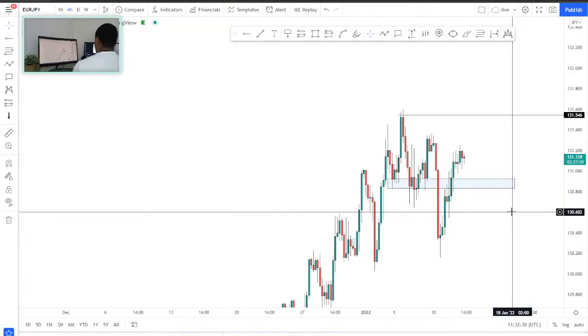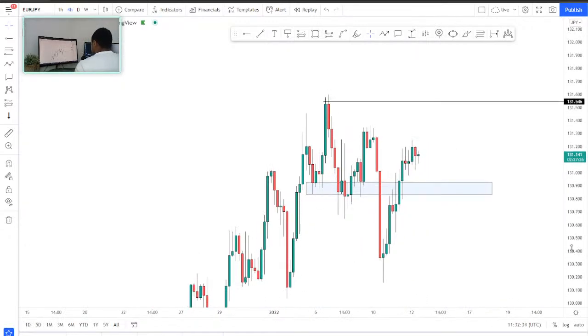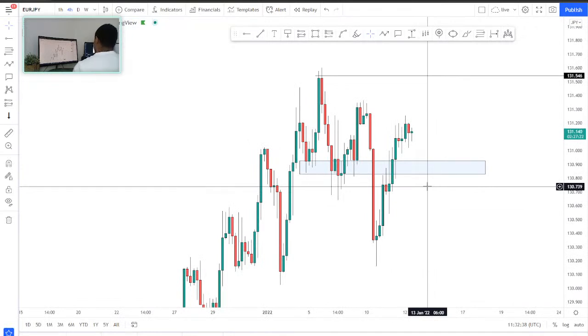But yeah, I hope that helps. MJ, I was about to call you Euro JPY. But yeah, I hope that helps. I'm just waiting for pullbacks. I'm looking for buys for both of them.